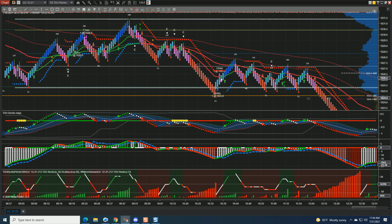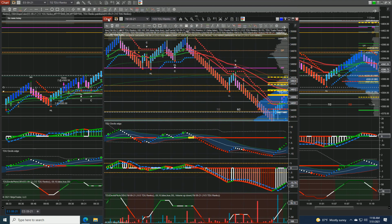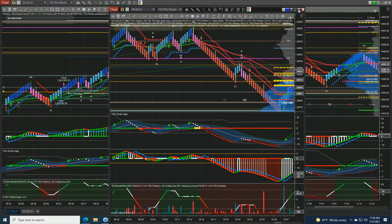So rather than risk, again, because it's Friday, this was now 10:30. I was about out of time, so I just scratched that trade. A couple of bucks in fees, but I'll take the scratch on that, and then I'll finish here with the YM, which I think covers all the trades that I was in.